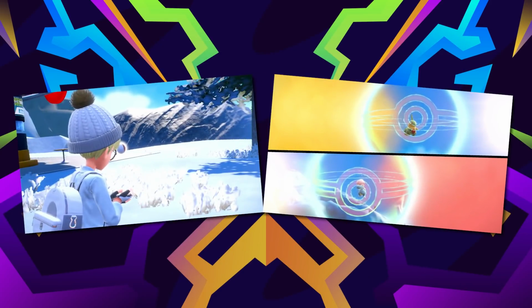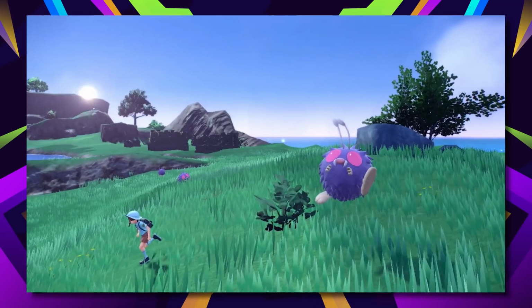Towards the middle of the trailer, we get to see how trading works, and it seems to be just straight out in the open rather than taking you to a separate screen, which I find kind of neat. Size variation could perhaps be returning. This might be perspective, but the Venonat closest to the player seems pretty huge, but definitely could be confirmation that size variation is returning from Legends Arceus.